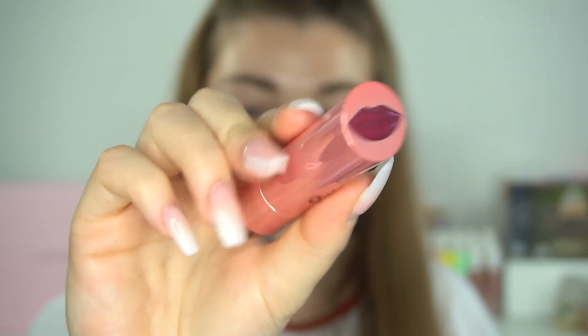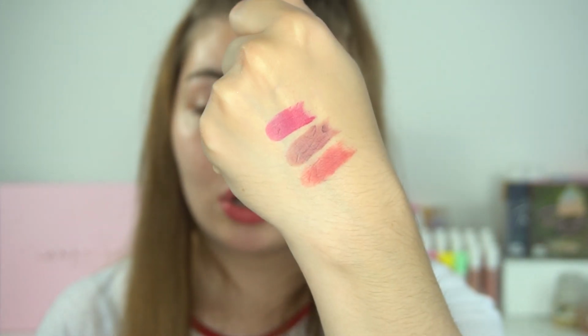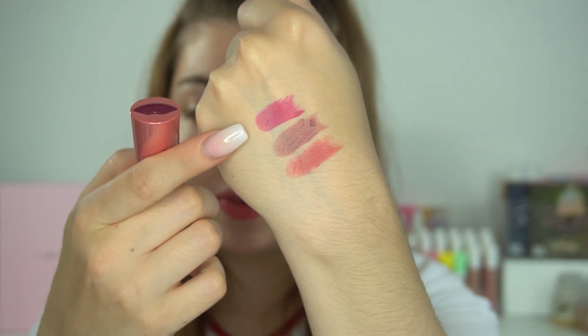And the last one we have is Phoebe, obviously, of course. Again, it has a few lips on it. Phoebe's one is a deep pink. I would say it looks more like a berry shade. Swatched, this is the top one there. These lipsticks are £6 each. Again, not a bad price.